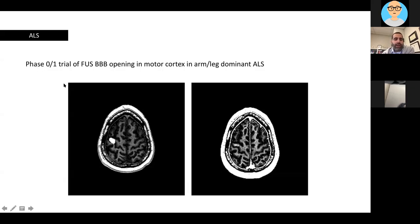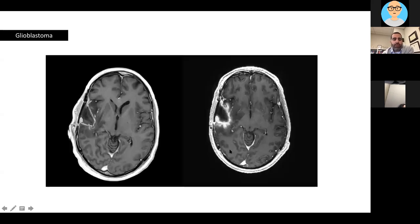Another area that we're quite interested in is ALS. We have a very strong ALS group here at Sunnybrook, and there's a dearth of treatments for this devastating condition. And again, as a proof of concept, we wanted to show that we can open the blood-brain barrier in the motor part of the arm or leg area of the motor cortex without causing any side effects. And that's exactly what we showed in this publication. We used fMRI to identify the part of the brain where the arm area lives, and that's the area that we opened with the blood-brain barrier.